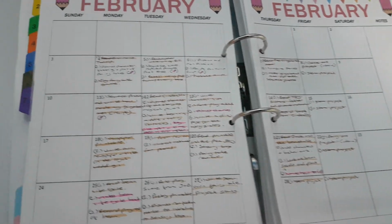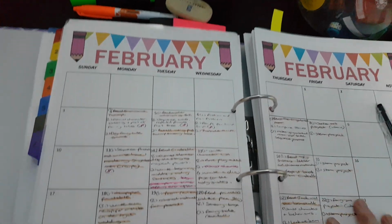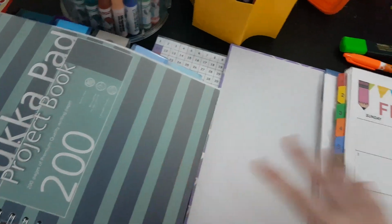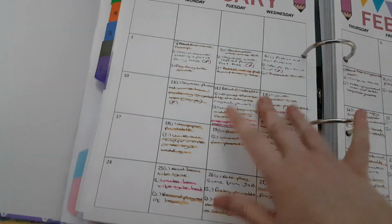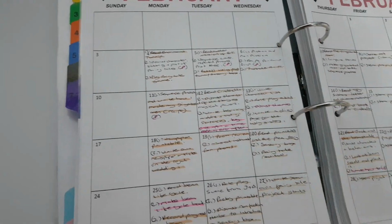Okay, now here are my plans. This is just the abbreviated version, or abridged version I should say. I do have my planner with my in-depth plans, but obviously these small boxes can't fit too much. So it's just a taster of what we're doing.